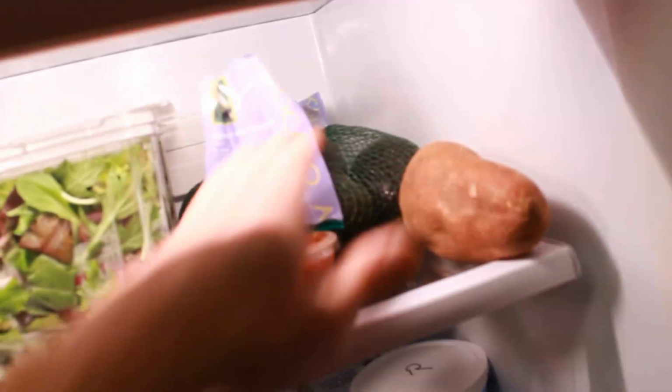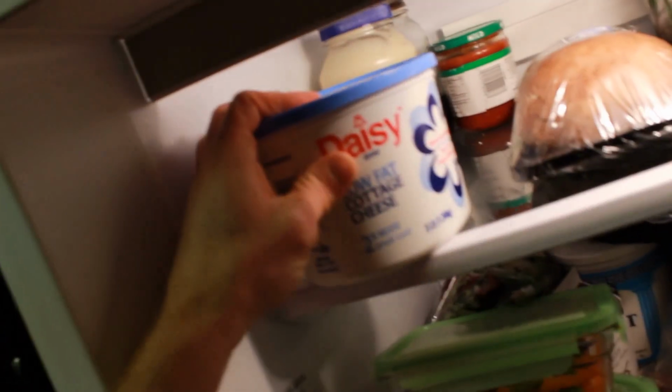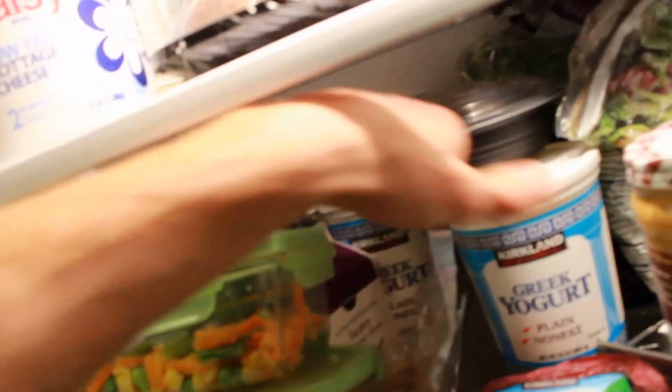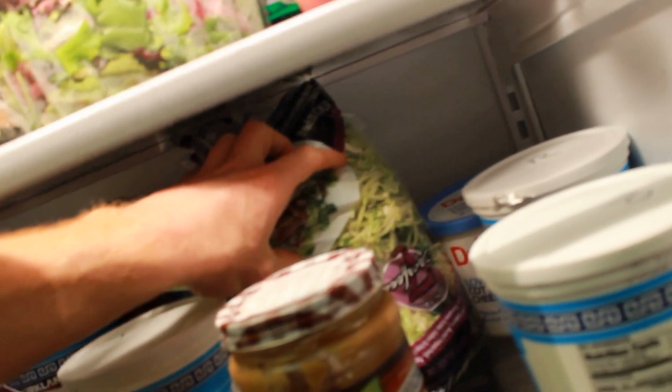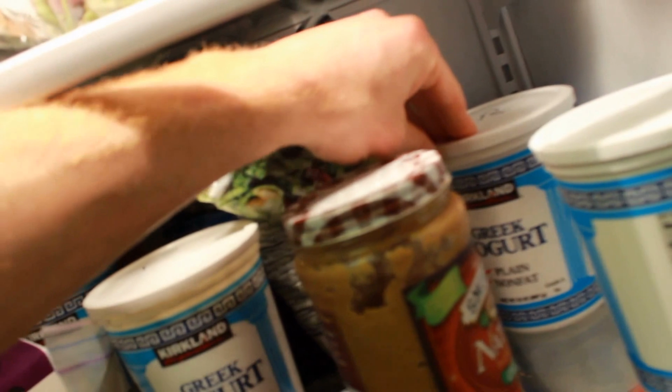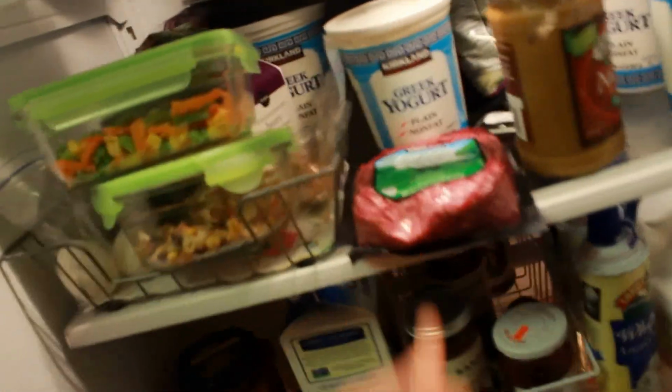Okay, let's start at the top. Avocado salad, portobello mushrooms, cottage cheese, Greek yogurt, more Greek yogurt. There's some broccoli in the back. This here is some power greens, they call it. It's a bunch of good stuff, kale, stuff like that. More cottage cheese in the back, not even opened. More yogurt, not opened. This one ain't even opened either. Got some ground beef.